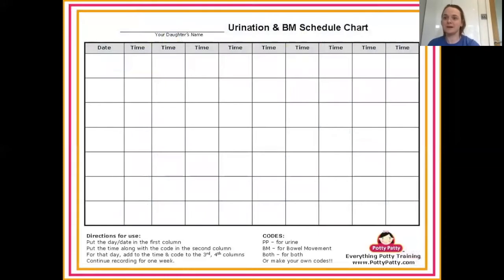So this is an example of a chart that I was talking about. You just fill in the day and the time every hour or so, and you just want to check if the child is dry, soiled, or wet. Some pull-ups are designed now to keep the child really dry, so some of them have a little strip that turns yellow or blue if they're wet. This might be an indicator for you. Or you might even want to pop in a piece of tissue or a kitchen towel and check that and see if it's wet.